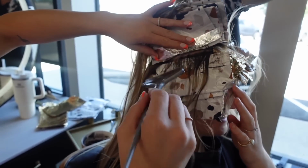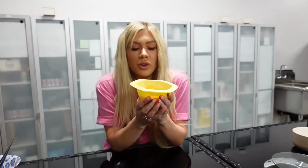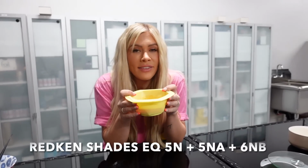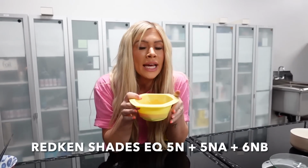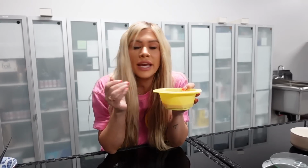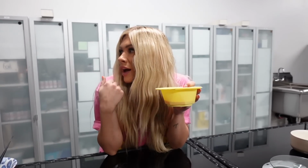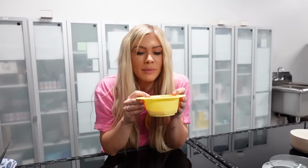We are now going to mix up her root toner. We're going to be doing this at the bowl, and we're doing a smudge. And what we did was Redken Shades EQ, 5N, 5NA with a little bit of 6NB. And this is just to kind of blend everything out since we had some highlights in there and make sure the root is placed exactly where we want it to be. She's been processing about 20 minutes, and she's lifting really good, depositing really well, and everything's looking great. And now we're going to mix up the toner that we're going to do on the ends to refresh everything.